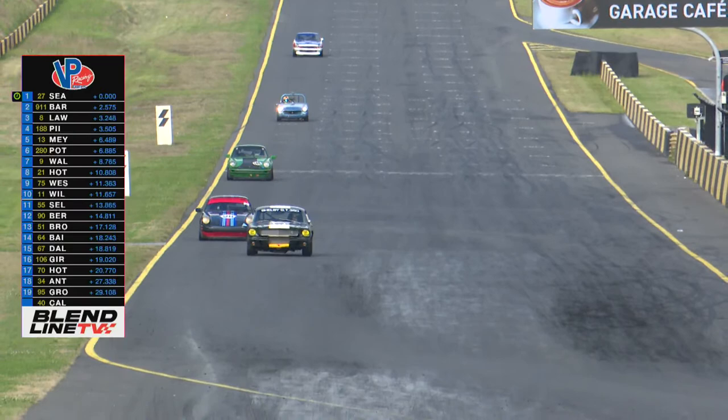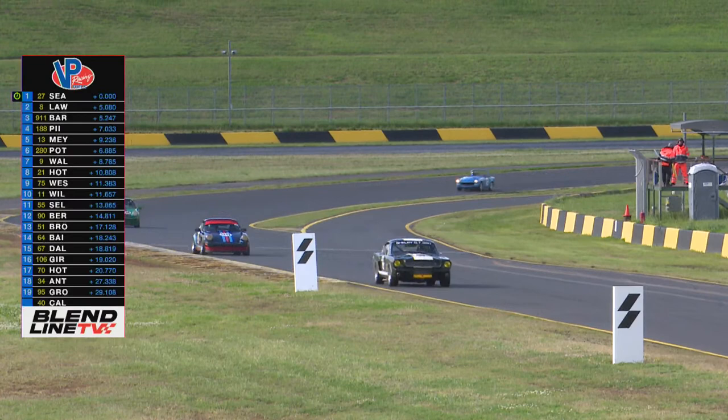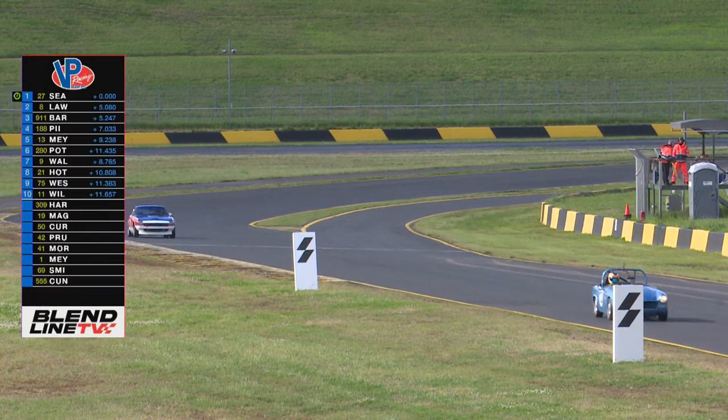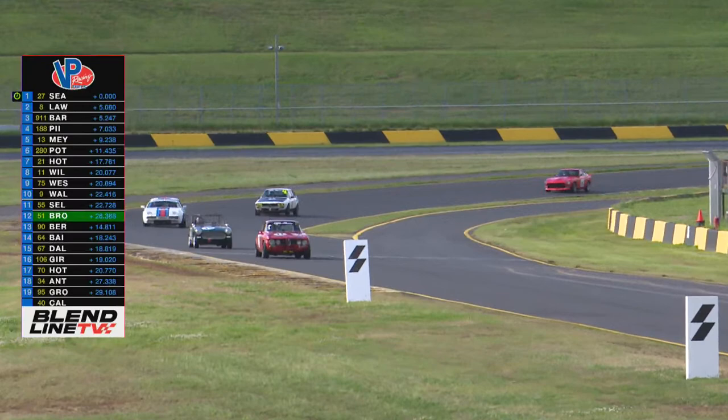Into second position. So it's 5 seconds from Seabrook back to Lawler. But the question is what Lawler will be able to do in a time sense now. The last lap, Seabrook did a 46.69 and Lawler did a 48.52. So he's just under 2 seconds off the pace of our race leader.